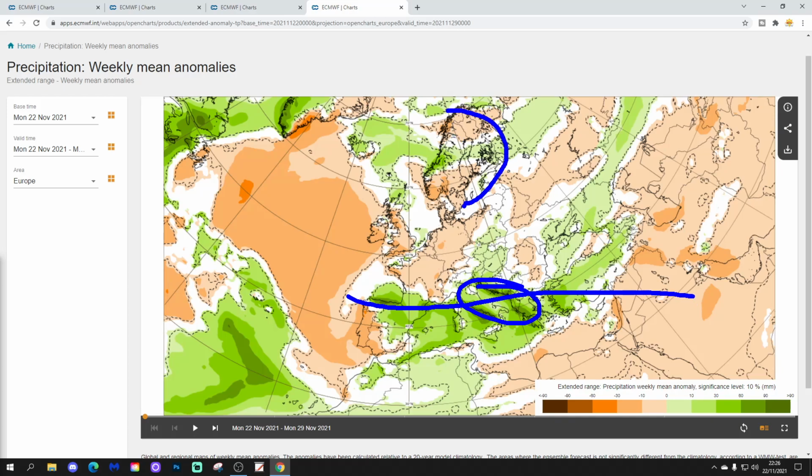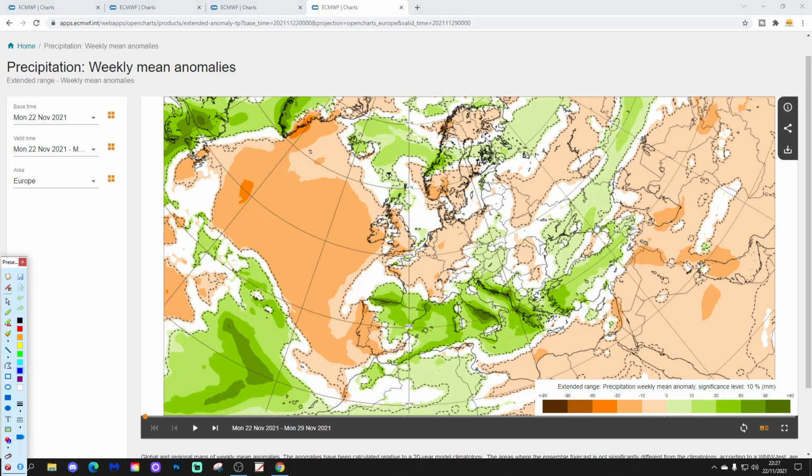So it does vary from area to area a little bit, but the Scandinavian peninsula is generally drier than average, much of Ireland and the UK drier than average, many western parts of Europe looking a little bit drier than average through there. And then it gets wetter as we come northwards in towards the Black Sea. And of course, that's pushing up the cold air.